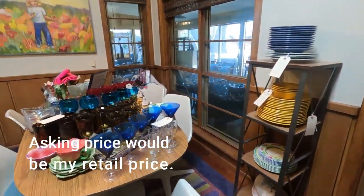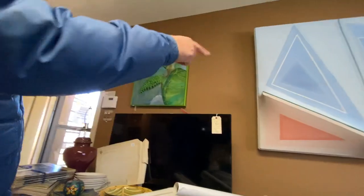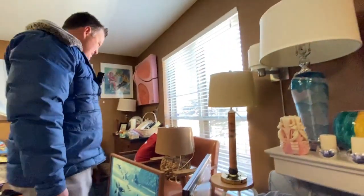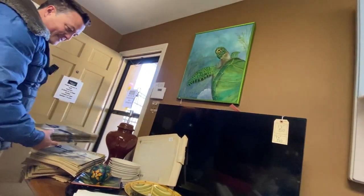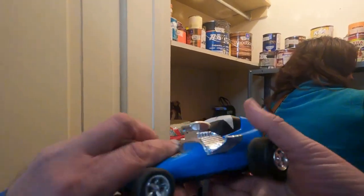$2,600 on this set. And it's Burke. I'm on a mission. If it were null, it'd be different. Look at that art. That's pretty cool. It's wrapped in fabric. Okay. That's cool, though.